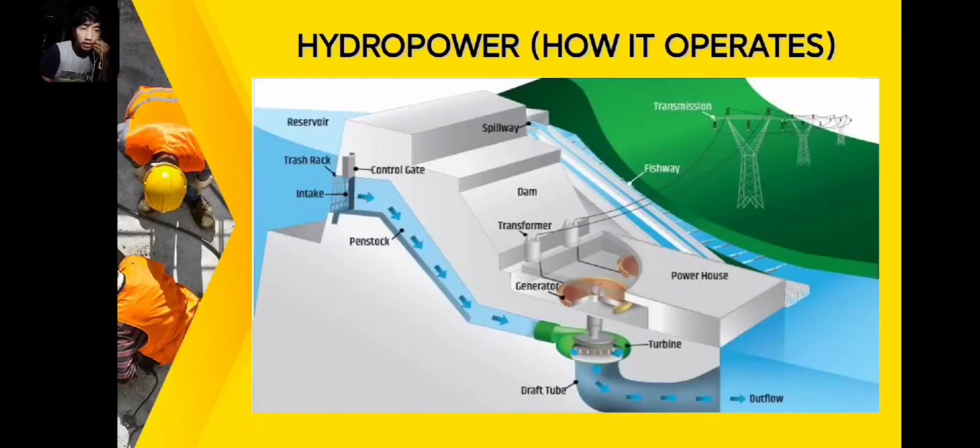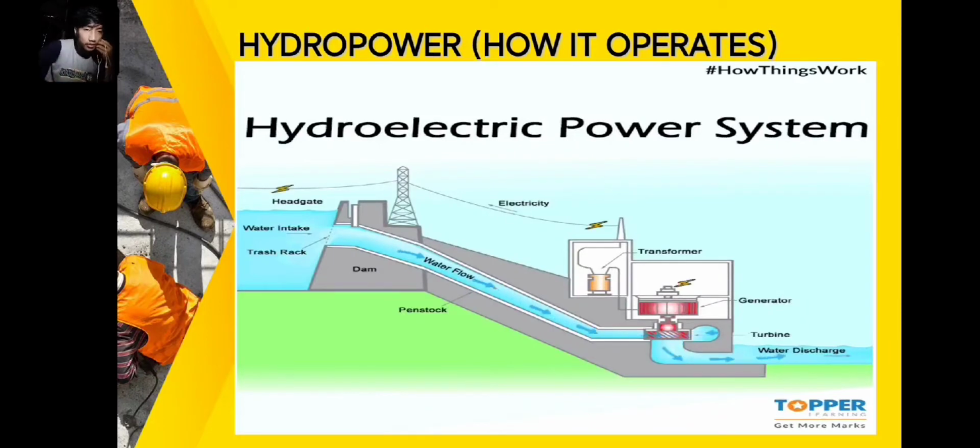So, ito yung mga na-mention kong parts kanina. And then, ito naman yung animation kung paano nagwo-work ang hydroelectric power system.